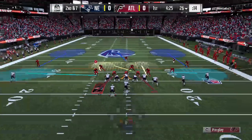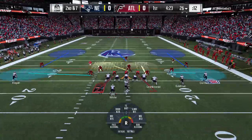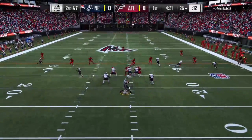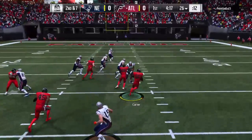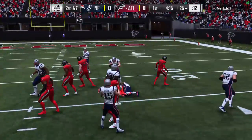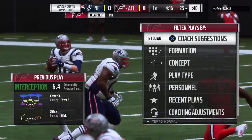It's no longer that old grass that we used to play on, right, and chew it up. Now we've got that artificial surface. You see the pellets go up. Still, when this ball's tipped and intercepted. Bruce Carter with a pick. And the return will stop right around the 25.